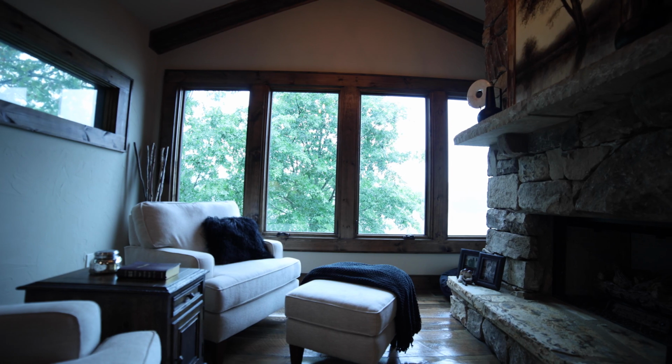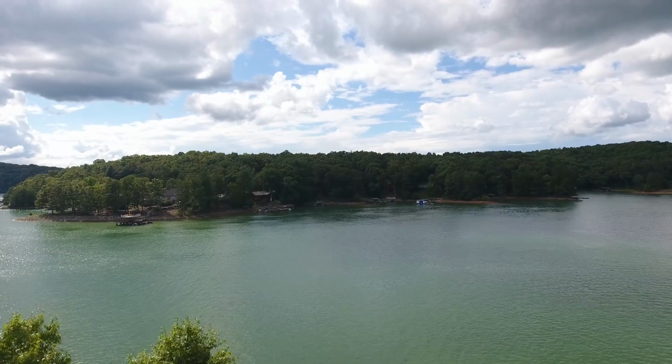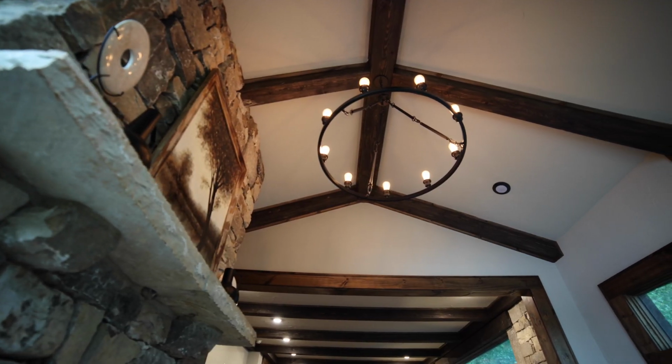The very large stone fireplace over here, beautiful reading area, and again, a tremendous view out onto the lake, which is stunning. The decorating is impeccable too. I can't wait to learn a little bit more about that.